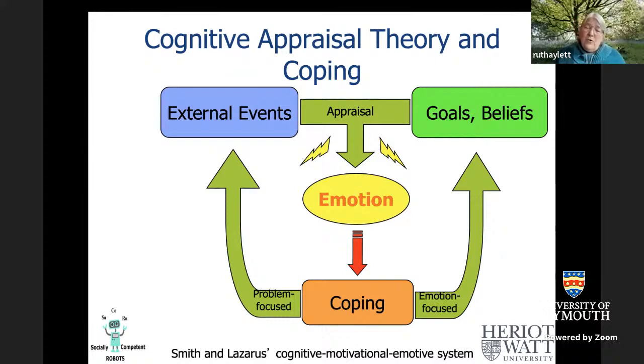Here's an example. You're walking down the street and someone you don't know comes up and starts shouting at you. You're going to feel emotion. This impacts your goals negatively. You will be either scared or angry or both. What coping would you do? Well, the problem-focused coping, this is change things in the world, would be, if you were really angry, to hit the person or shout back, maybe, if you were less aggressive. Or if you were the fearful dominant person, you would run away quite fast.